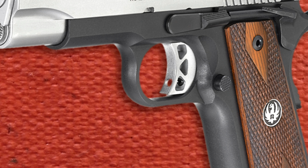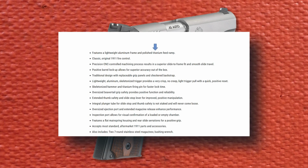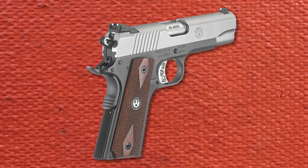No real surprise there. The trigger pull out of the box on my particular pistol measures a crisp break just a hair under 5 pounds. There was just a hint of grittiness when new, but that went away with use. No measurable trigger overtravel is detected. One of the features that I was really concerned about with the Ruger Lightweight Commander was the integrated titanium feed ramp.